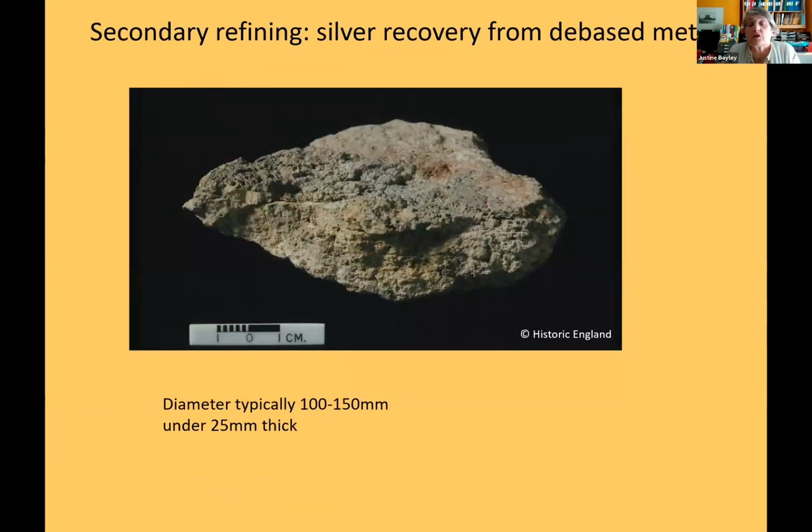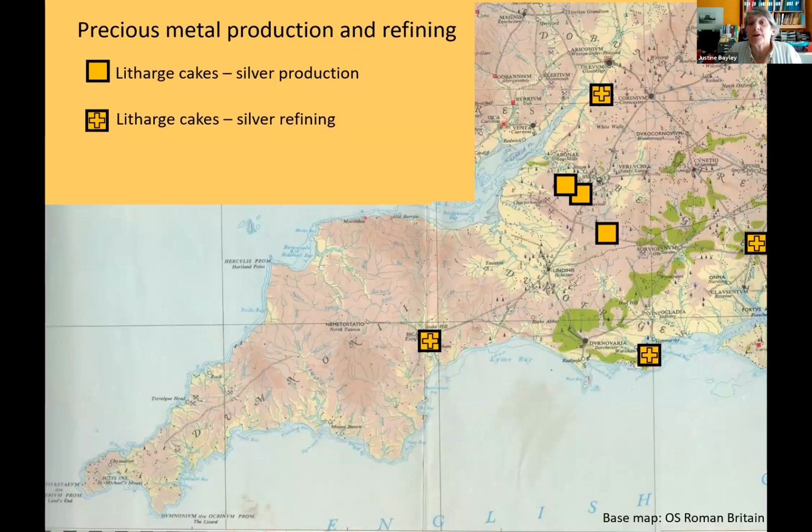And this is an example of a piece of secondary refining litharge. You've got this greeny grey colour, looks completely different, and these are very much smaller cakes, 100, 150 millimeters across, that sort of size. But it's again evidence for metal working, metal refining.